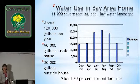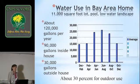So since I've been in my current house, about 18 years, I've been tracking my water.